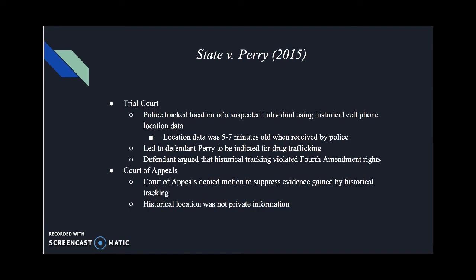In trial court, Perry moved to suppress information obtained by the historical tracking warrant, arguing that the historical location data was protected under what is considered to be the reasonable expectation of privacy by the Fourth Amendment, and therefore the warrant did not have sufficient probable cause. The trial court and the Court of Appeals both denied this motion on the grounds that historical location data was information involuntarily surrendered by the defendant to a cell phone provider and subsequently accessed by the police.